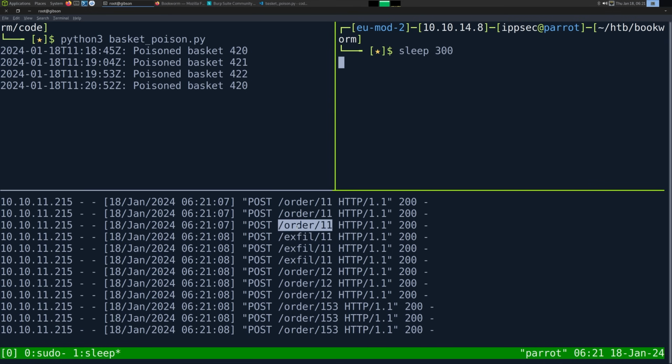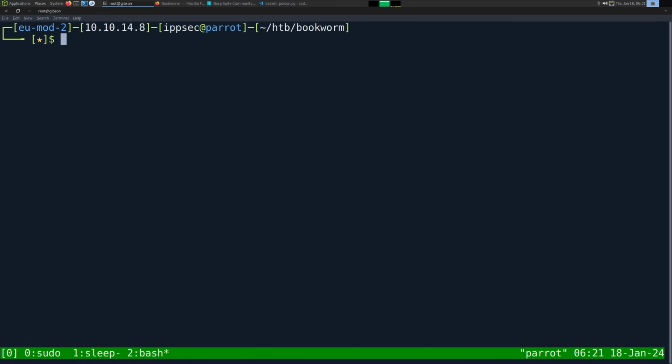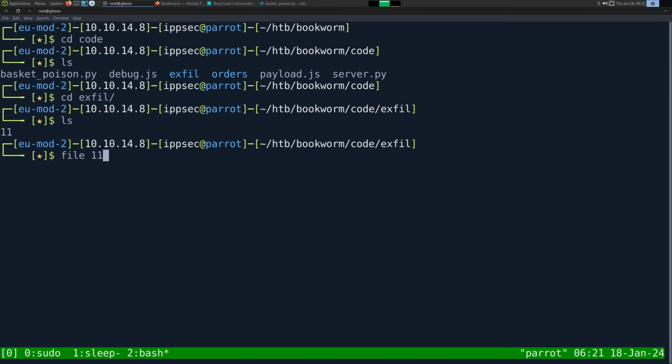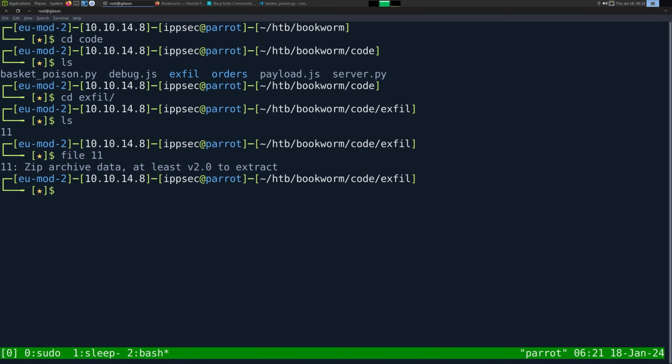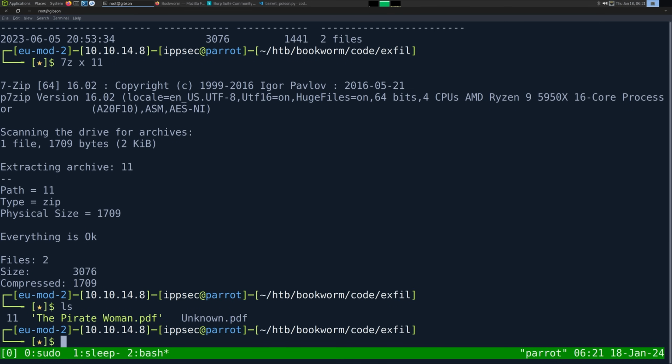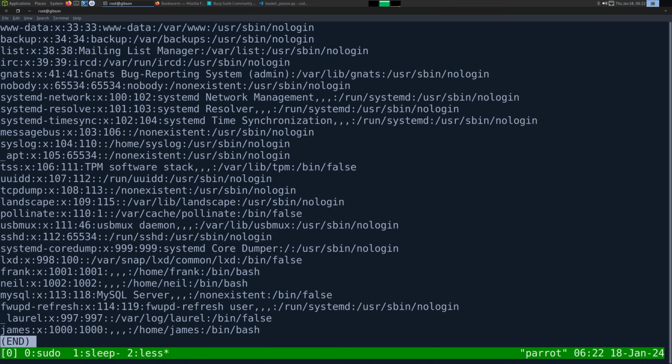And we see some exfils, right? We have exfil 11. So I'm going to check that out. If we go into our code directory, go into exfil, do a file on 11, it is a zip archive. So we can do 7z l 11, and we see it's got 2 files. We got the pirate woman and unknown. So let's extract 11 and look at unknown.pdf. And we have the passwd off the server.